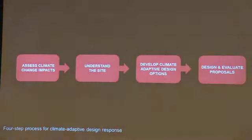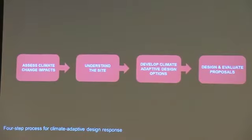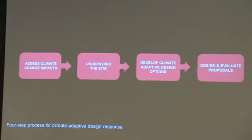Some of that we can do technically. A good chunk of that we do by working with the municipal and community members to understand their point of view about what they know about the site, but also what their vision is. And then from there we develop climate adaptive design options and design and evaluate proposals.